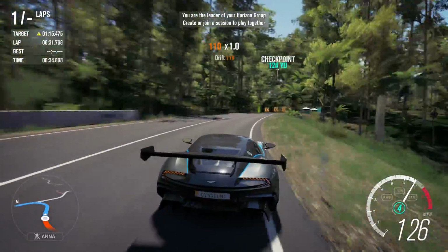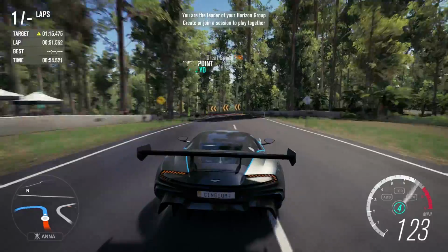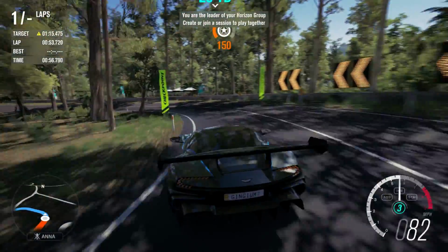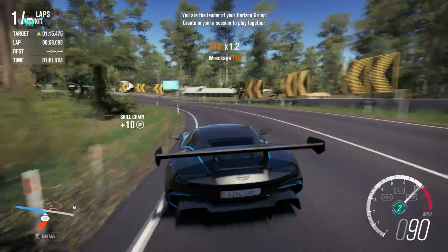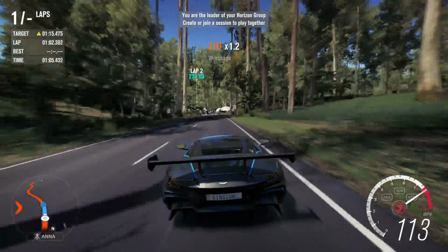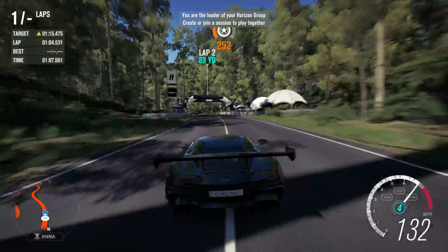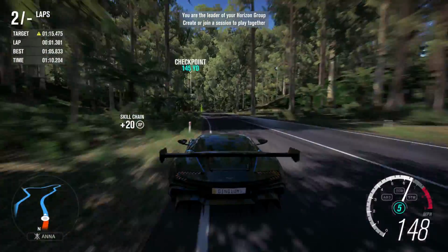The sound's kind of growing on me, I'll be honest. It sounds like a race car. All the trees and all the shadows kind of are just like, ugh. All right, lap 1 is 1:05. Okay, let's continue.